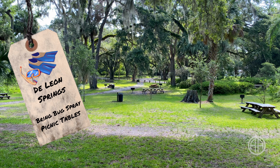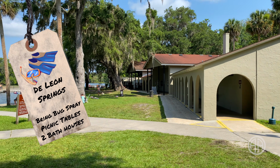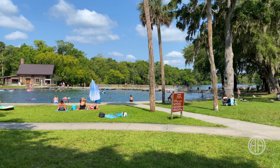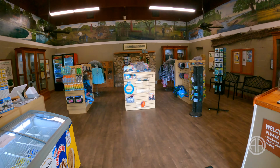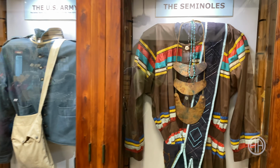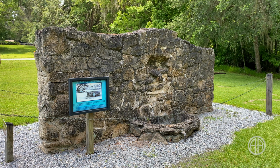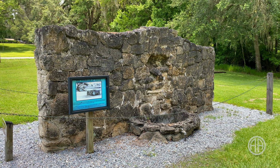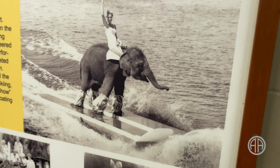You can find 2 bathhouses on the property, a small one near the Pancake House, and a bigger one right next to the visitor center. Do yourself a favor and take a peek inside the visitor center. There are some cool artifacts on display. Don't miss the Fountain of Youth, which made this place a roadside attraction back in the day. Well, that and the water skiing elephant.